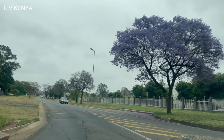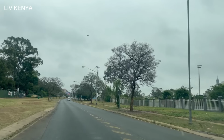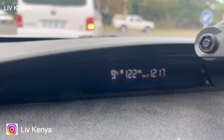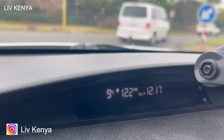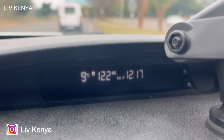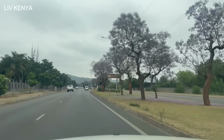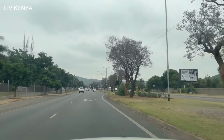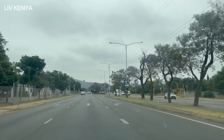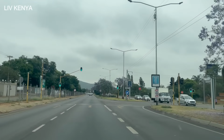There are so many places to visit in Pretoria. So many, too many. In fact, we are sure we cannot finish all of them, but we'll just do as much as we can. Meanwhile, it's 9 degrees Celsius outside. It's so cold. Look at that. I thought I would never survive below 15 degrees Celsius, but from what I see, I can go to the polar regions. I know it gets to negative, but I think I can handle it now.